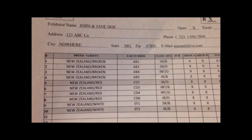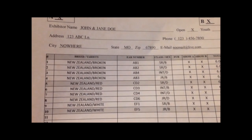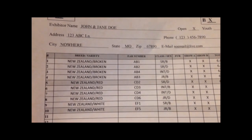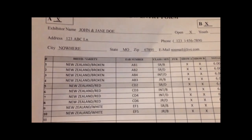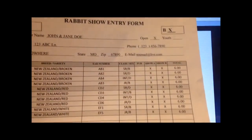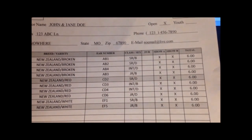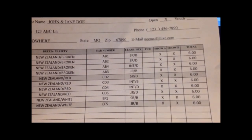It's pretty self-explanatory. But I want to emphasize that you want to keep that in order. Varieties in order, then the class in order. Don't go up and down and all around, because when secretaries are entering all this stuff, you really make their life a lot harder, or just a pain they don't need. And then you can see over here I have shows A and B marked, and I'm just saying, for instance, if each show is $3, each rabbit would be $6. So you have $6 per rabbit for that show that day.